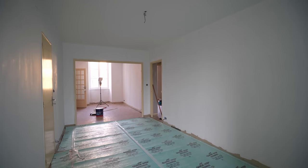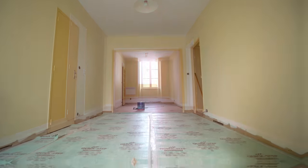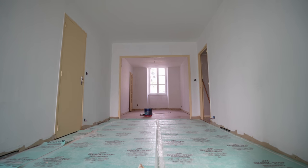Finally, the whole living room is painted with a first coat of white paint. And it's looking marvellous, if I dare say so myself. I couldn't be happier with the transformation from that hideous yellow wallpaper when we first started this project to now a beautiful white blank canvas for me to decorate the walls.